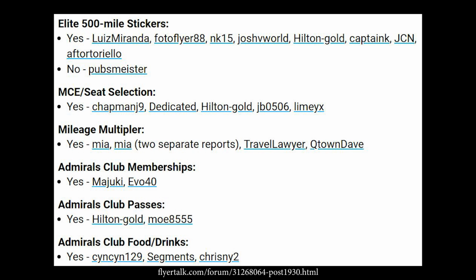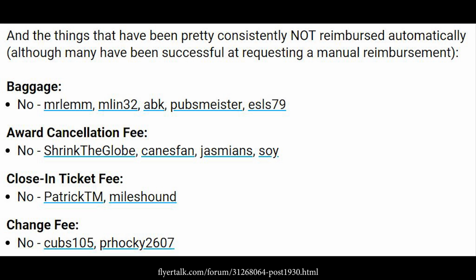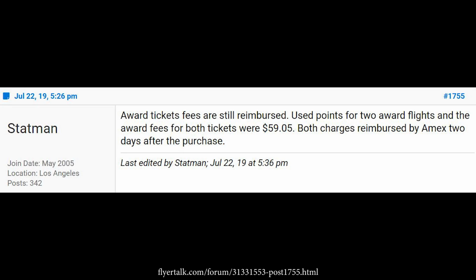Seat selection seems to work, mileage multiplier seems to work. Mileage multiplier typically doesn't make sense though, so something to be aware of there. Admiral Club's membership as well as Admiral Club passes seem to work, as well as the food and drink inside the lounge. A bunch that seems to not work: baggage, award cancellation fees, close-in ticket fees, and change fees. A few that have a bunch of mixed different data points are going to be award taxes and fees, upgrades, and elite challenges. If you're someone that travels, you're probably going to be able to trigger these credits through your normal usage.